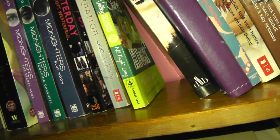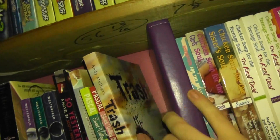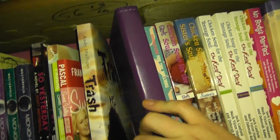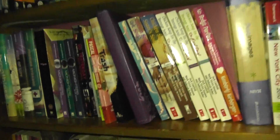Something like Williams. Kate William rewrote them to be more popularized. Then I have this book, Trash, but I don't think I really want it, so I just kept it right here because it doesn't fit on my bottom shelf. Then I have, this is like my non-fiction section because that is the end of my fiction books.